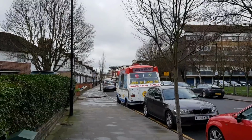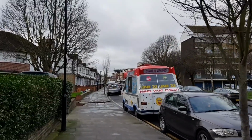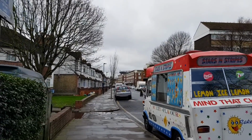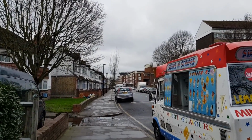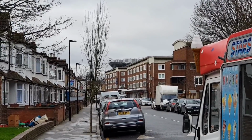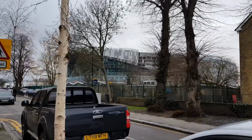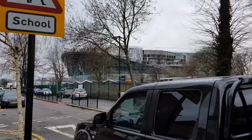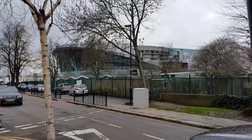And it's actually within a minute of walking from the station that you get the first glimpse of the stadium. And you can just see the top there of the south stand. And there we go, a couple of minutes later, you arrive at the stadium, and this is what you will see.